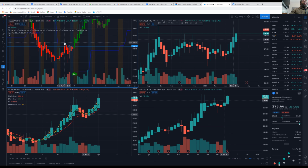So now if you're here, where's your next target? So if you look to your left side, this candle here that got this big wick is the next target. Okay, but this is on the hourly, right?